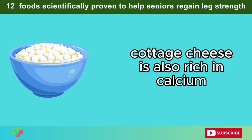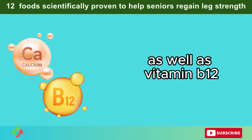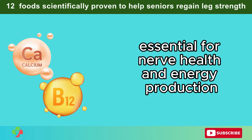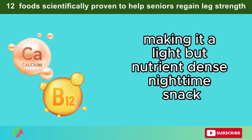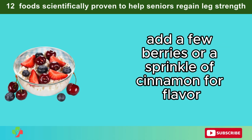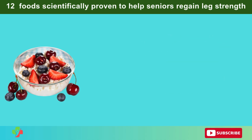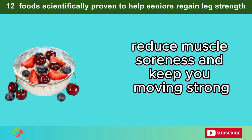Cottage cheese is also rich in calcium, which supports bone health and muscle function, as well as vitamin B12, essential for nerve health and energy production. It's low in fat and carbs, making it a light but nutrient-dense nighttime snack. Try enjoying a half cup of cottage cheese before bed, add a few berries or a sprinkle of cinnamon for flavor. This easy habit can help your legs recover faster, reduce muscle soreness, and keep you moving strong.